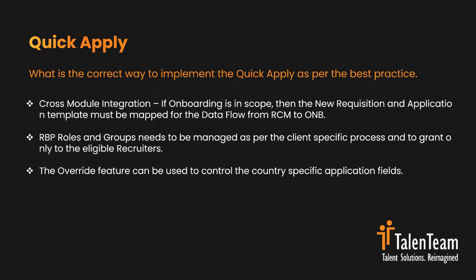And the last one is about the override feature. Like I said, for our example, we just considered the Middle East, UAE, with basic 5 fields. So what if there are additional fields for the US, UK, Germany, or any other countries? You don't have to create a new template for each country. In the new template we created with the minimal fields, in the same template we can create all the country-specific application fields, and you can define the override feature here. Once you post the job, only the country-specific fields will show up. Any field with public value equals false defined in the application will not show up. Only the override fields will show up. So this is also an added advantage of having quick apply configured in the new application template for all the different countries.